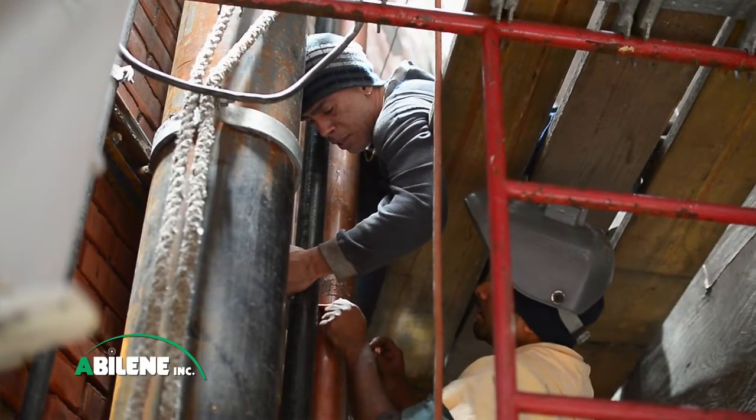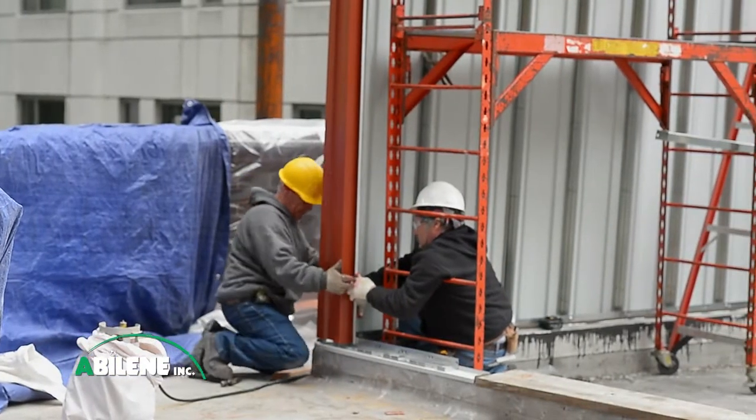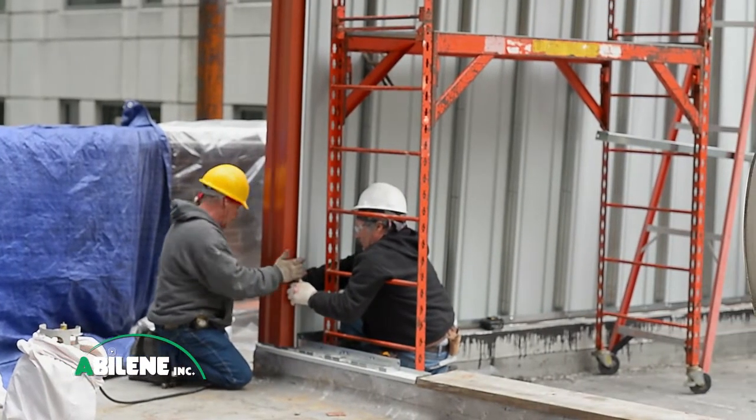This is why it went so well. The guys from Abilene were very versed in what they knew they had to do. We knew what we had to do, so working with them together made it seamless. There was no disruption to our tenants at all.